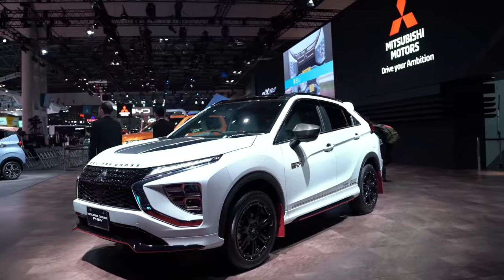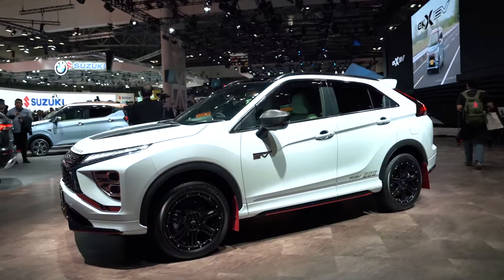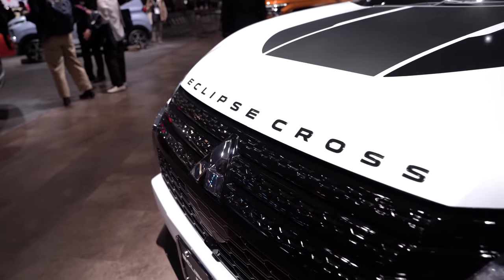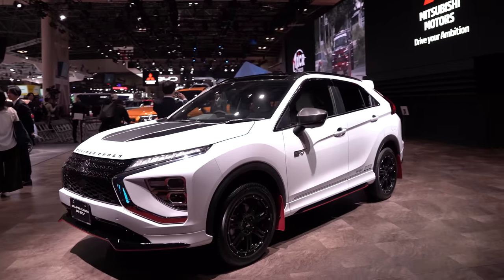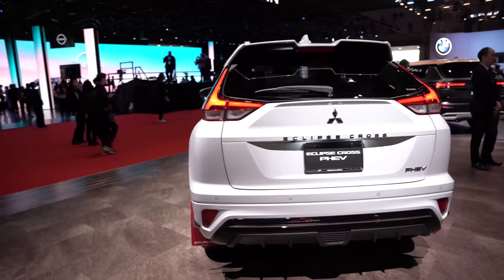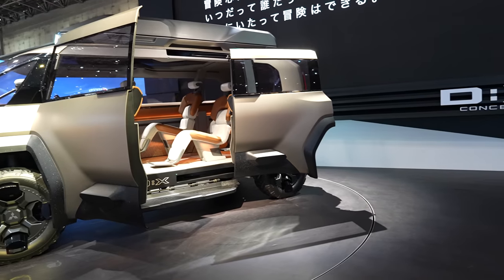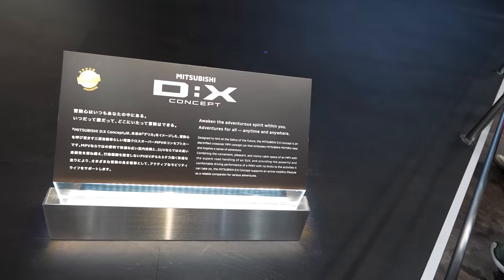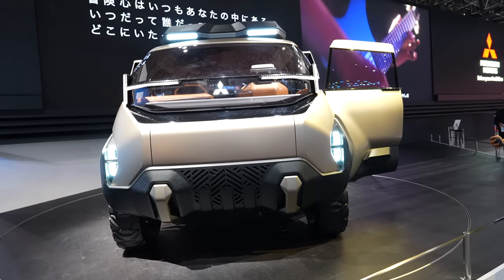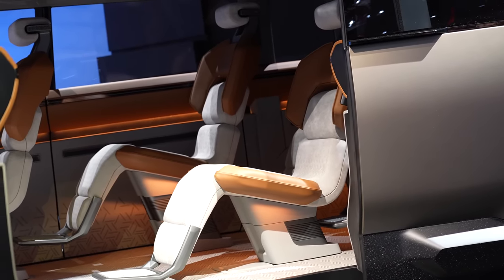This is the Eclipse Cross plug-in hybrid. It's really a sharp-looking SUV, and they're going for around $30,000. This is the Mitsubishi DX Concept. Take a look at that. Look at those seats. Don't those look inviting? To the opera, James.